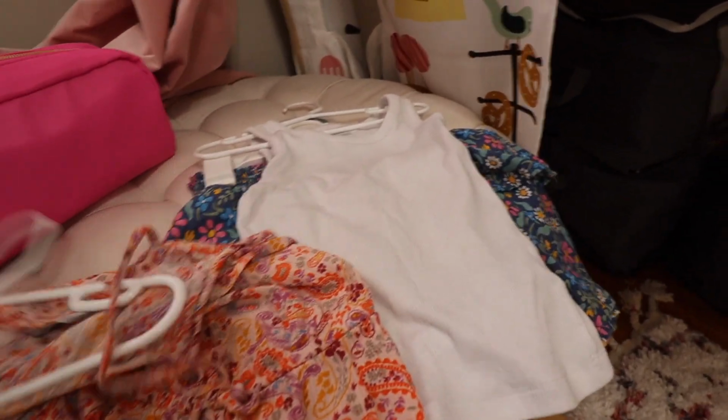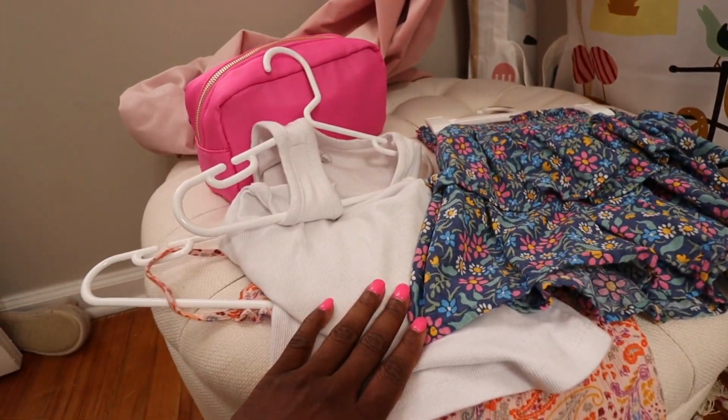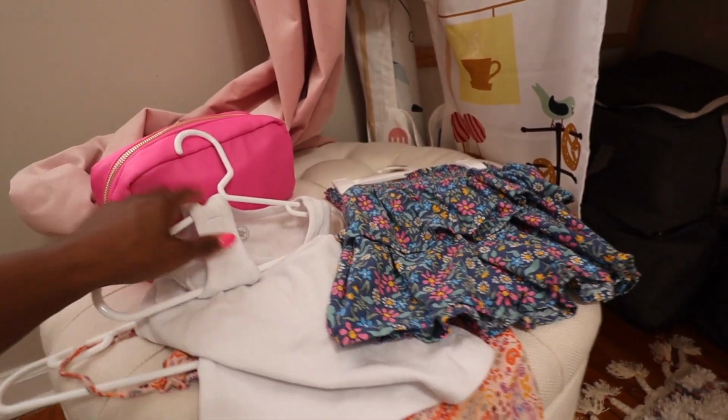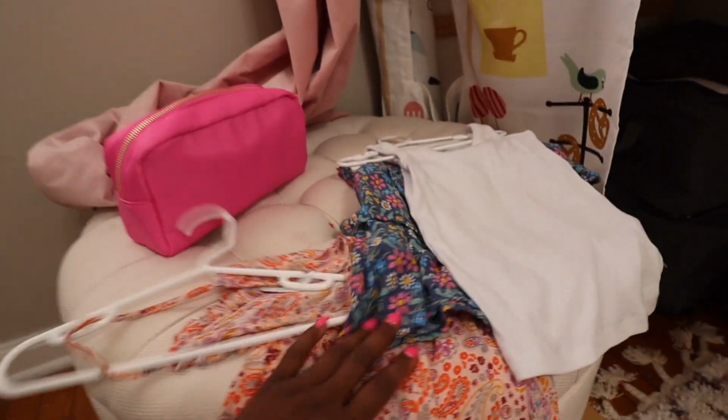For the first day of school, I was thinking about her wearing this white tank top and then this cute, adorable skirt that we got from Target. I thought I had her pink tank top like this one here, but I guess maybe it's at her dad's, so I will check with him to see if he can find that and bring that over. I think the pink would look a lot better.